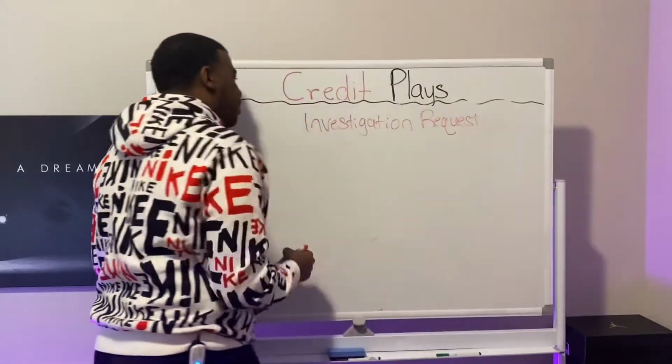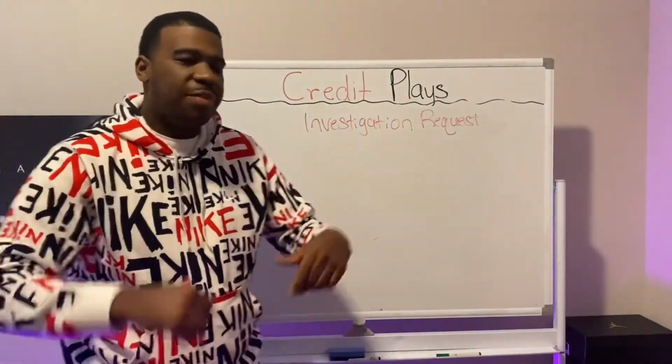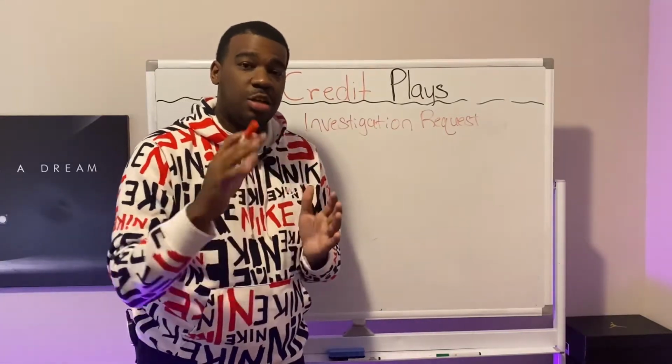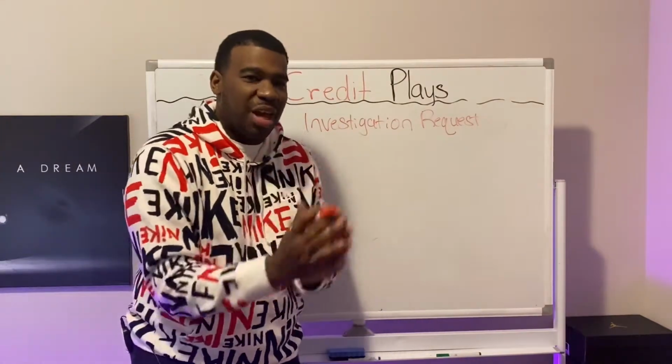So this letter, the investigation request, is basically the credit bureaus have to do their due diligence, right? They have to make sure that each account is reporting accurately, each account is reporting the right information. That's why I told you to spot all the errors. Now you're setting the credit bureaus up.